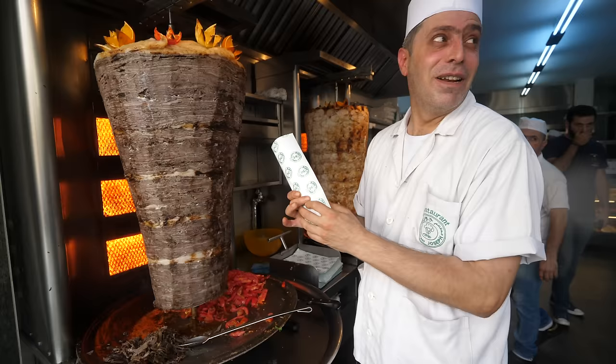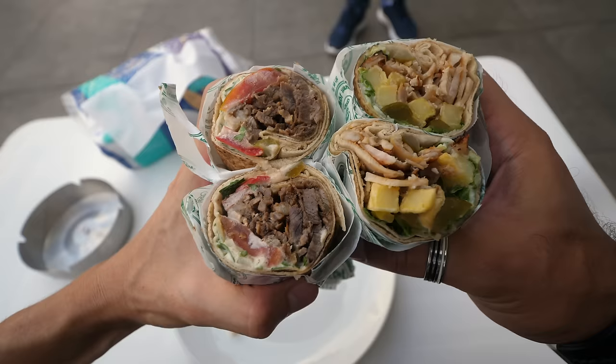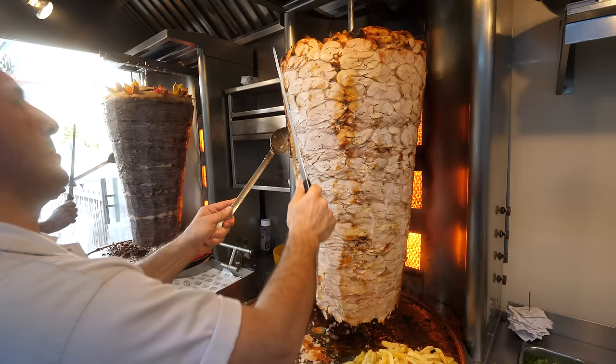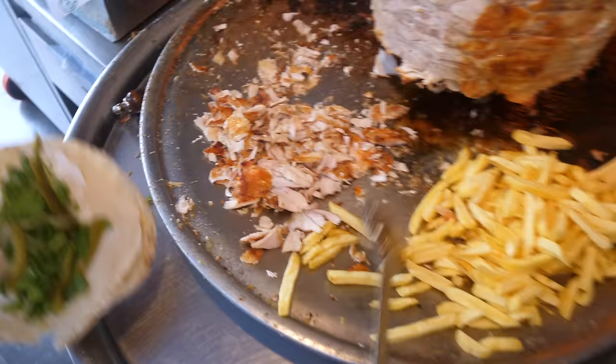Okay, my face is burning hot, and I think our shawarmas are ready. So Fadi and I are gonna split. We get a half of each, half of beef, half of chicken. For the chicken, he takes the bread, they put garlic sauce in it, there's pickles, there's lettuce, and then he shaves off the chicken, again marinates the chicken in its own fatty juices, shoves that into the bread, adds in some fries, and then rolls it up.